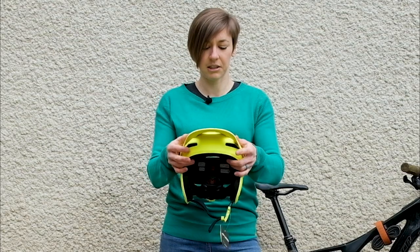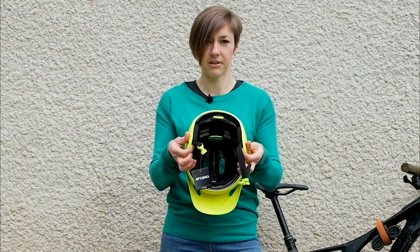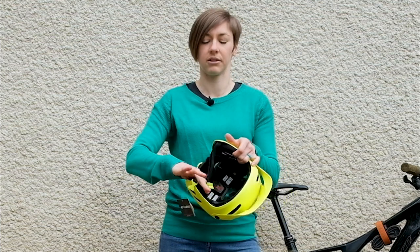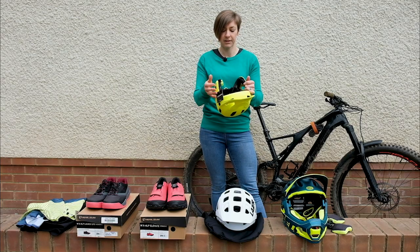There's an adjustable peak. You get a normal buckle, which is just attached from the side of those earpieces. And in the box, there's also different thickness of earpiece padding, I suppose we're going to call it, to pad it out between your face.